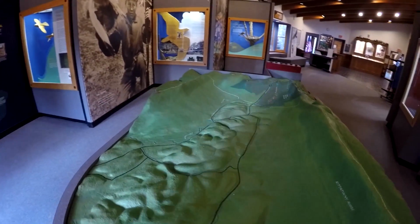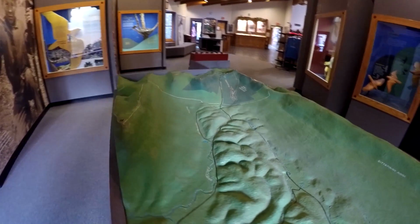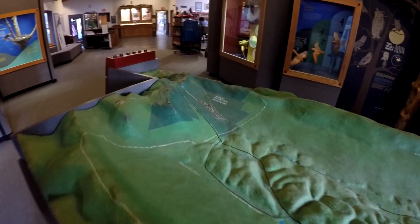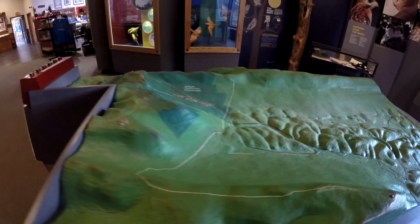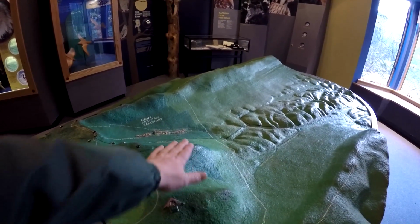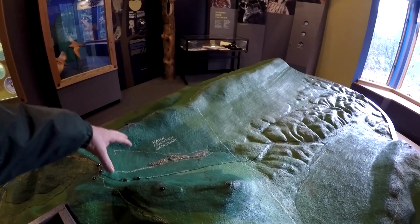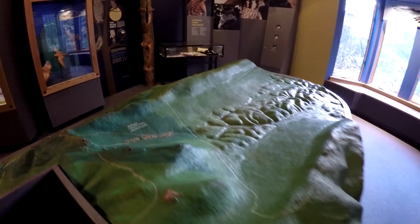This is what the whole situation is. It's a little different this time of the year. In the early part of the year, you look down here and the hawks come over these ridges because they like the thermals from the mountains.